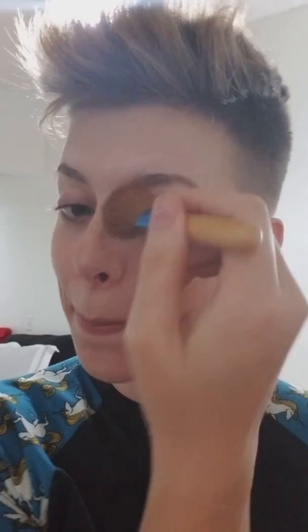So, this is a little bronzer powder, also from Revlon, Dare to Bear Au Naturel. And so brush, powder, under the cheekbones, side of the nose, brush around here, and under the jaw.